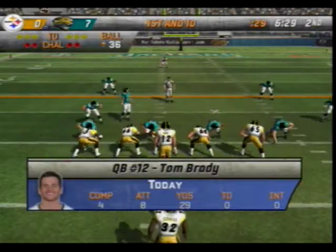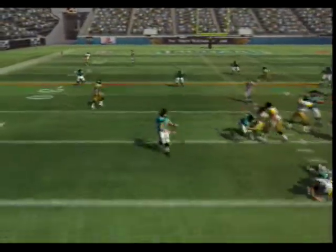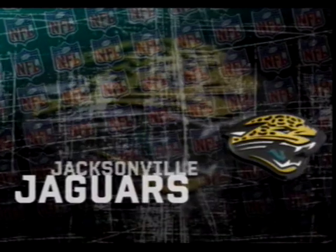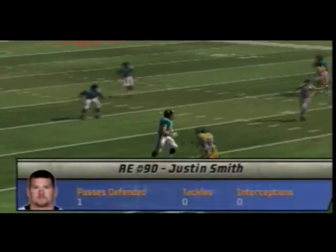Watch out. Hey, let's go. Jacksonville using three linebackers. Gets rid of it. Incomplete as the defender knocks it away. Have a look at this big defensive lineman. He couldn't get to the quarterback, so he got his hands up and he knocked it down.